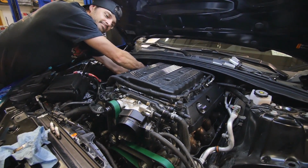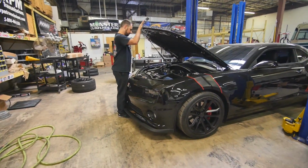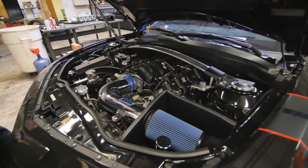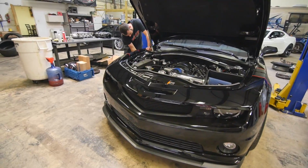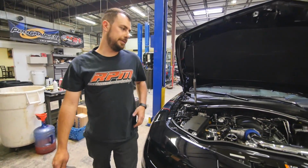Let's see what Eric's got to work on. Little 5th Gen Camaro. Oh, this is the one we based on. This is the one from Connecticut. Wow, this thing is clean, boy. It is clean. So what are we doing with this thing? Cam. Okay.